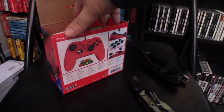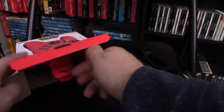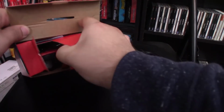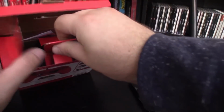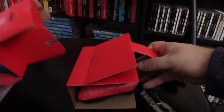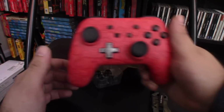But maybe you want to save a little bit of money. Maybe you're not looking to spend $60. Well, there are alternatives out there that I definitely recommend. I actually have a Super Mario themed controller from them that I really like, but I don't know where it is right now, so I'm going to use some B-roll footage from a previous video where I unboxed this and started checking it out. But for the longest time, I actually used that controller in lieu of the Pro controller because it was what I had and I thought it did a great job for what it did.